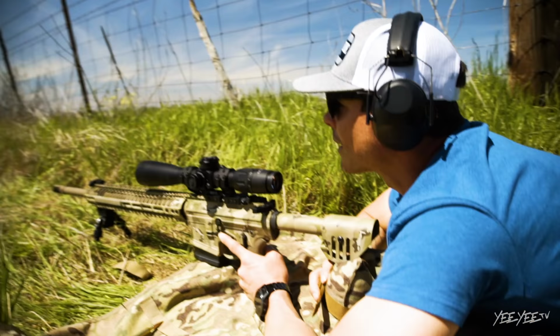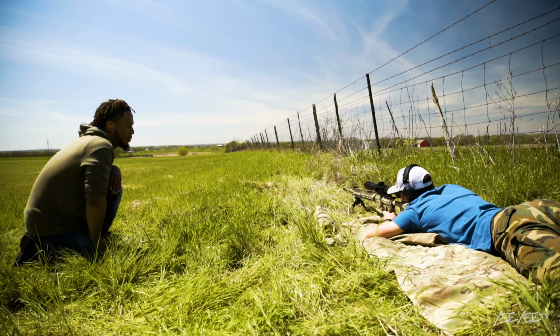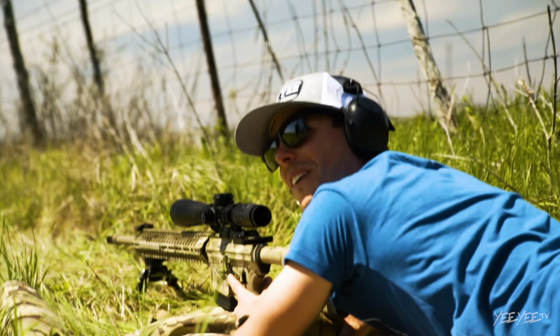Okay, so now we're getting a little bit of a right to left wind. So same elevation, hold just off of the right edge. So just outside of that right edge. Nice. So it looks like it snuck in through the circle because the dust kicked up behind it.